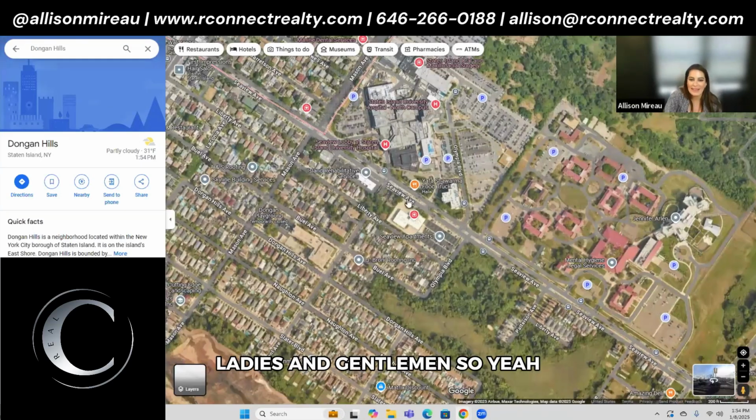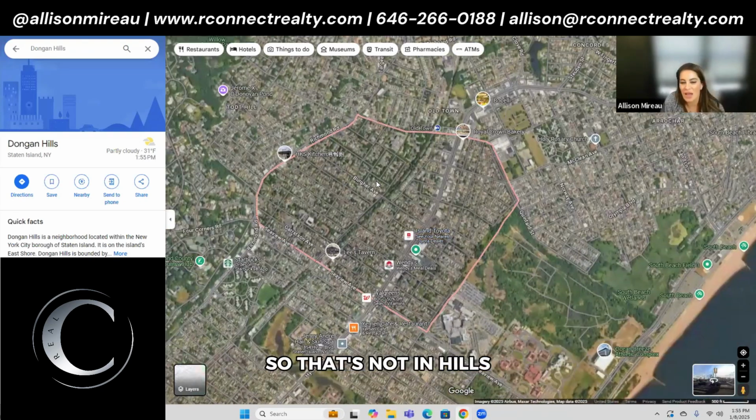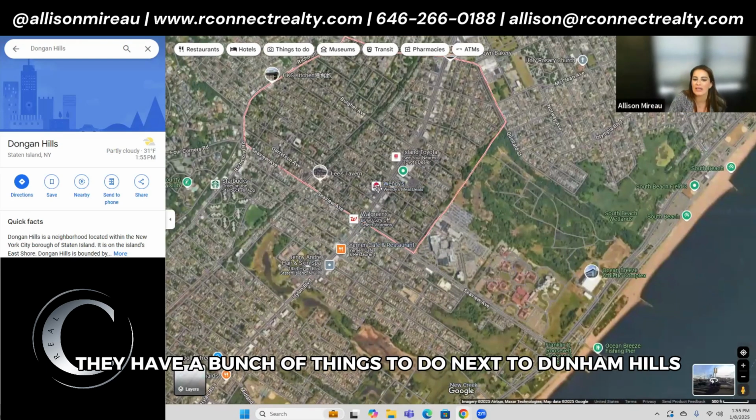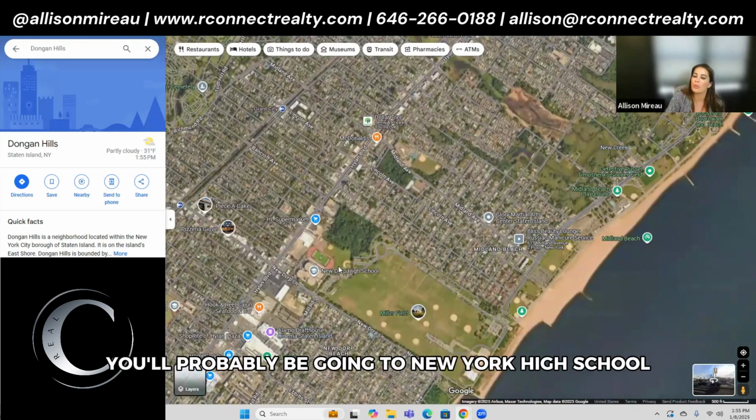So yeah, did we go over everything? Yeah. So that's Dongan Hills. They have all different kinds of houses. They have a bunch of things to do. Next to Dongan Hills, you have New Dorp, which has New Dorp Lane. They have that new plaza down here. You'll probably be going to New Dorp High School if you live in Dongan Hills.